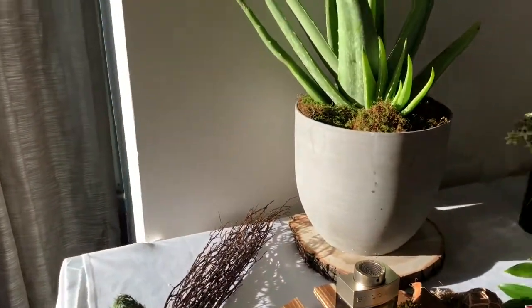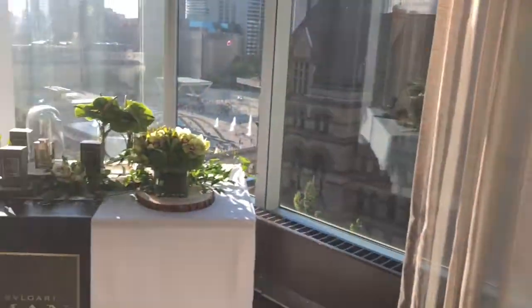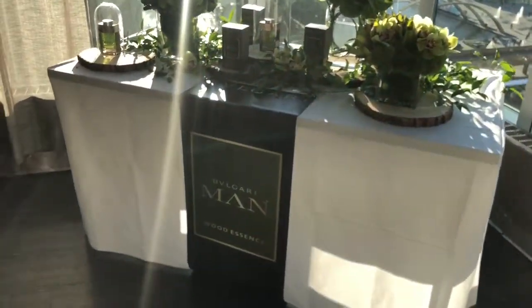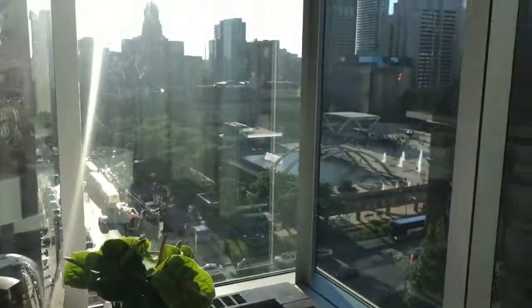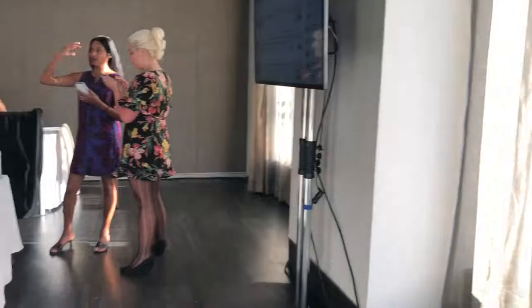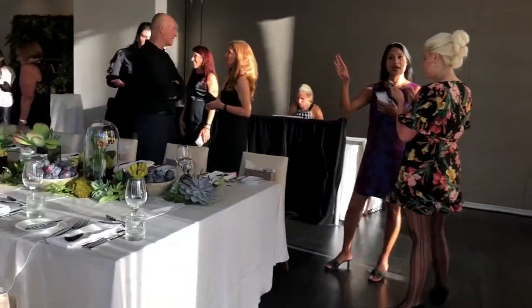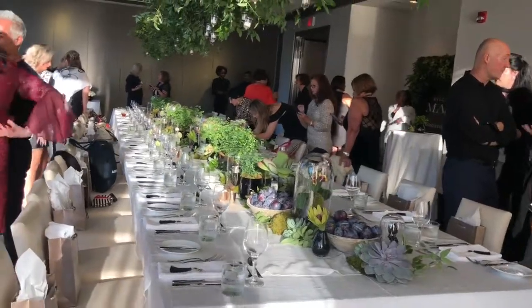flowers, aloe plant is looking very happy here. Here is the table for the men's fragrance. Wow. Beautiful view of the city. Check out the gorgeous ladies. There's Dave. Hi, Dave. And this tablescape.